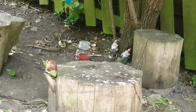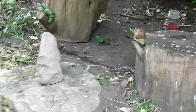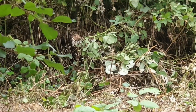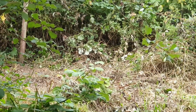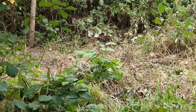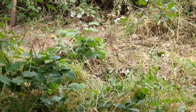Oh, hang on, is that a bird? Just there, there was some movement, and when I looked, I couldn't tell if it were a bird or if it were Ratty. So it could be Ratty. When I've been cutting stuff down, I have been really careful. I've been taking it down from the top and doing it gradually.